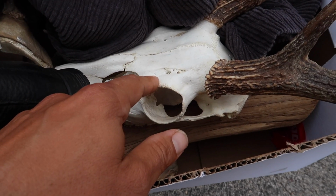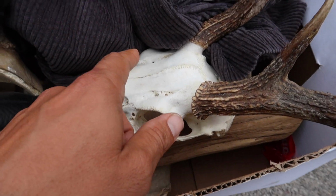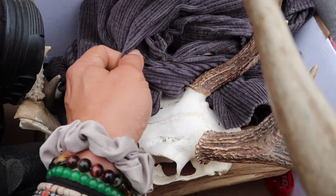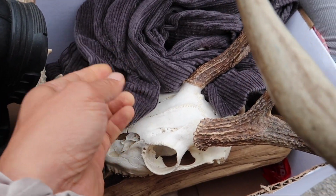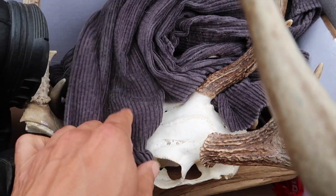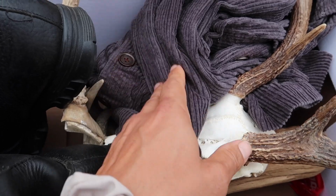Already is about 100. The rest of them are just profit. Pretty cool. And then we got this overall looking thing. It's got corduroy overalls, and that was like $1. That'll go in the booth. It's got some embroidery or some flowers on it, and this will go in the booth for about 30 to 50. It's $1 right here.